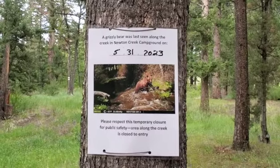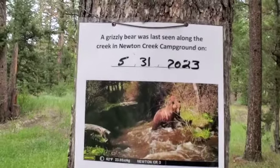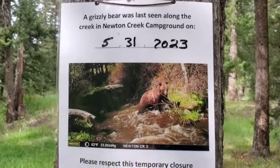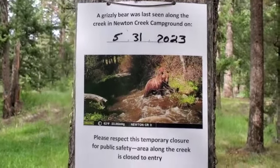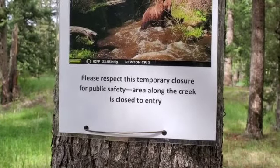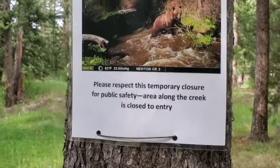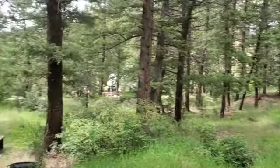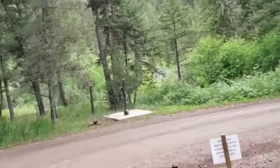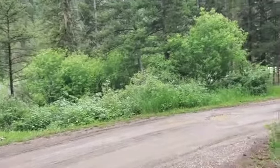Well, I guess apparently a bear was sighted, but I still don't understand why half the campground is open. It says a grizzly bear was last seen along the creek in Newton Creek Campground on 5/31/2023. Please respect this temporary closure for public safety. Area along the creek is closed to entry. Which I'm along the creek as well, and my site wasn't closed. I don't really understand that. But that's okay. I don't have to understand, do I?